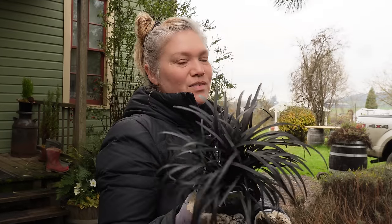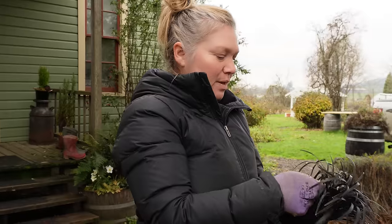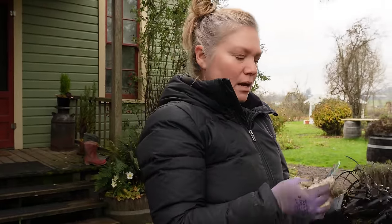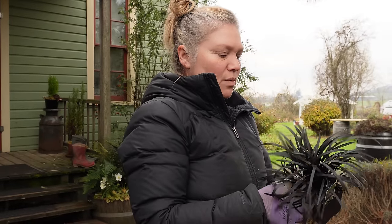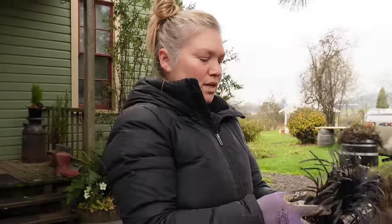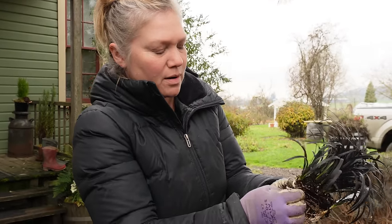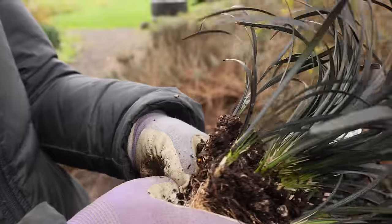The last thing I have is this black mondo grass. That's a lot to say, but this is really pretty. It also has a little bit of a flower that comes on later in the year, which is a pink color. This is the one that had several little shoots off of it, so I'm gonna actually divide this up. Look at the root on that one. Oh dear Lord, it needs help. So look at this, you guys. I'm just pulling these apart and pulling this out, and I'm gonna use some muscle.